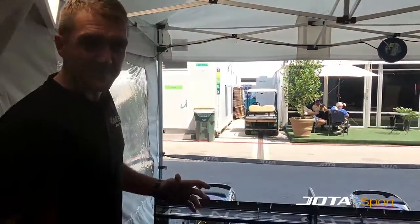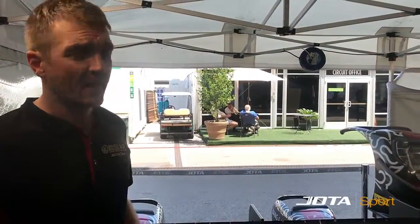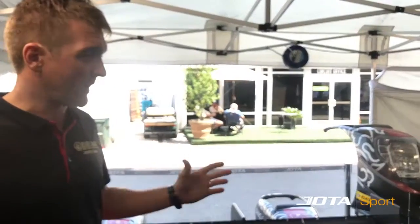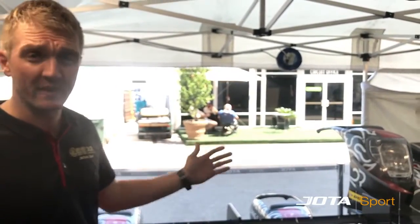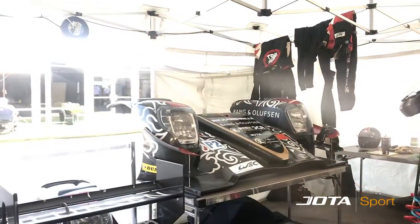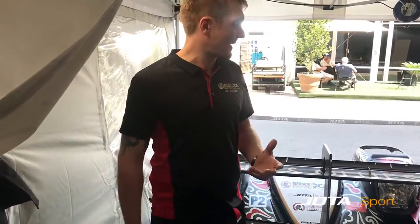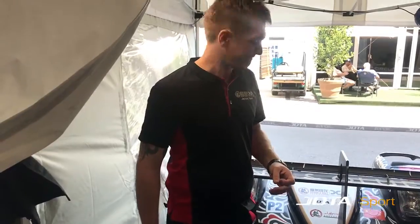Now we have a small composites department. Unfortunately, on the flyaway races, we don't get the room that we're afforded at the Europeans. We also don't have a truck, so we have to operate out of awnings, and that's from tyre guys through to composites, through to engineering office. So we're very mobile, we're self-sufficient, and we make the most of every square inch we have as a team.